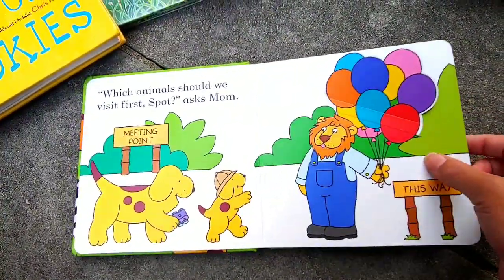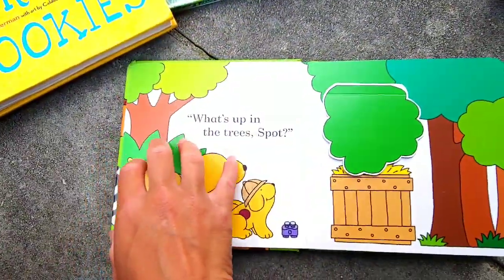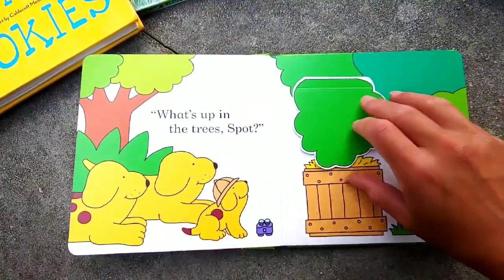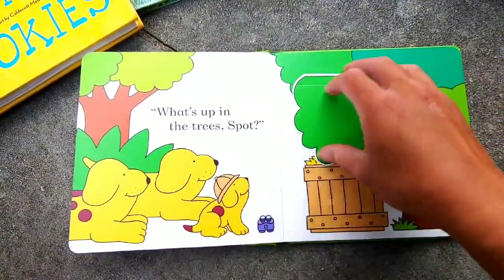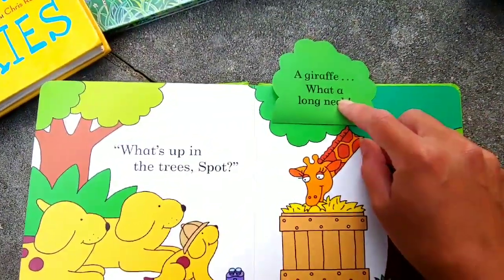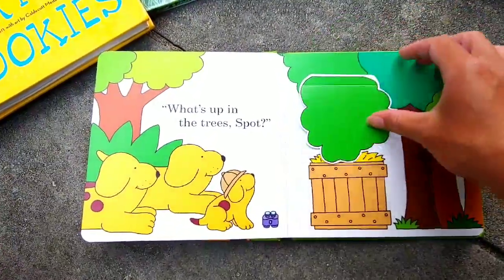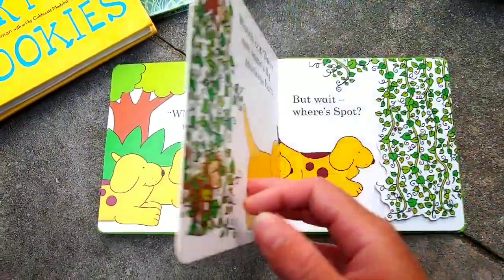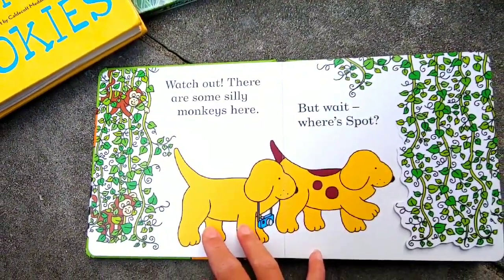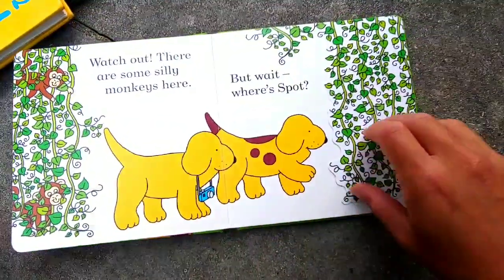It's a flip book. It's got hidden items. What's up in the trees, Spot? What is that? A giraffe with a long neck. Watch out! There's some silly monkeys here. But where's Spot?